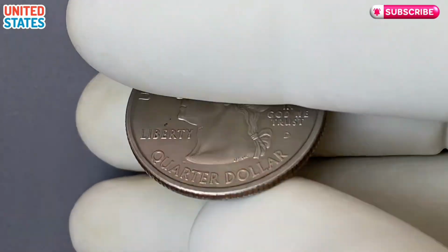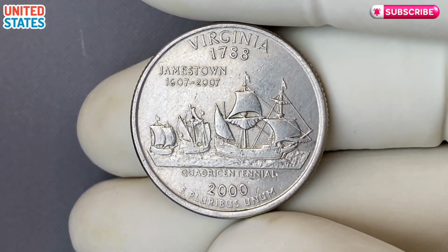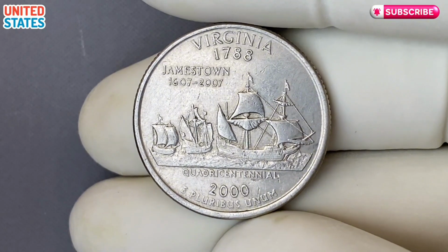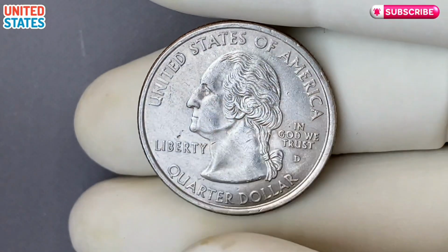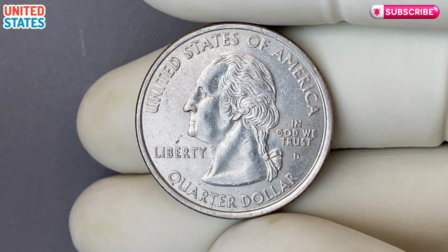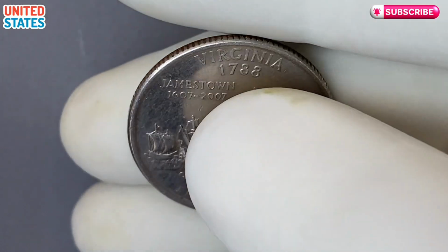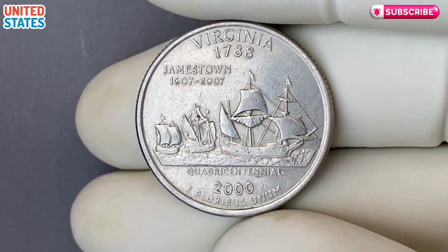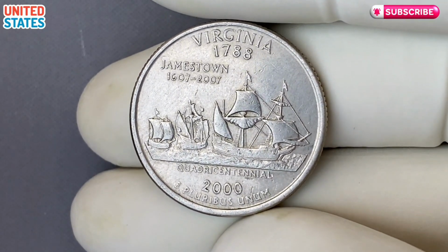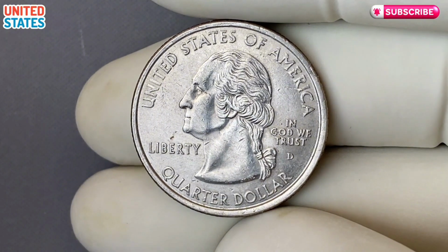So, how can you spot a 2000 Virginia quarter with this error? The first step is to examine the coin closely. Use a magnifying glass or a jeweler's loupe to get a better look at the inscriptions, especially the word Virginia and the date 2000. If you notice any areas where the text appears doubled or blurry, you may have found the prized error. The doubling can be subtle, so it's important to take your time and examine the coin carefully. Keep an eye out for any doubling on other parts of the design as well, such as the stars or the image of the Statue of Liberty.